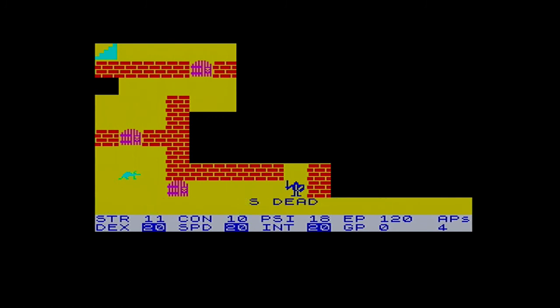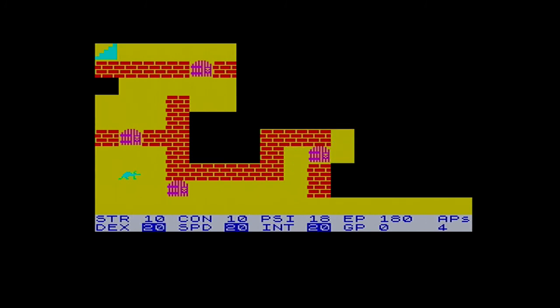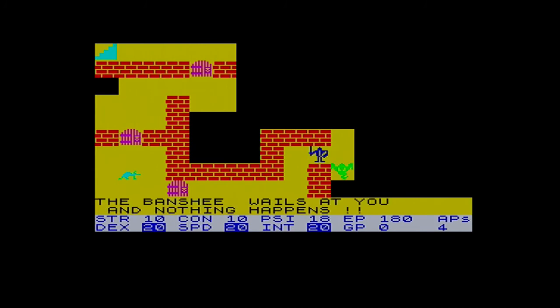The monster is dead. Good. Great. North. Never let an aardvark get too close to you. They're the deadliest creature in any dungeon. I've discovered that to my cost here, that aardvarks are killers. And we'll kick the door open. And we're going to go east.